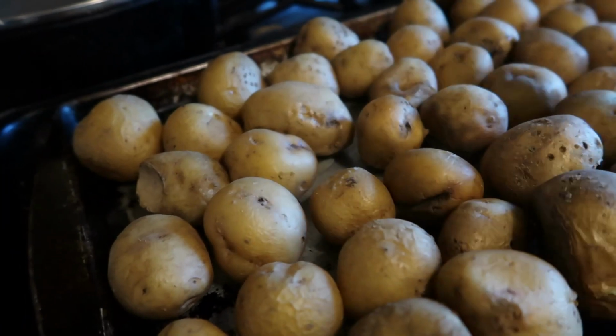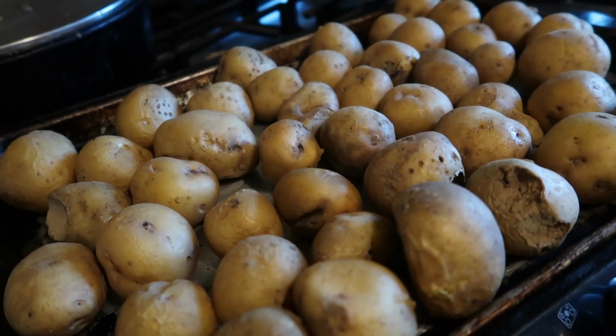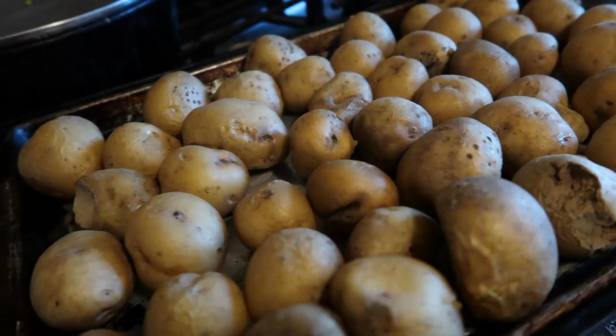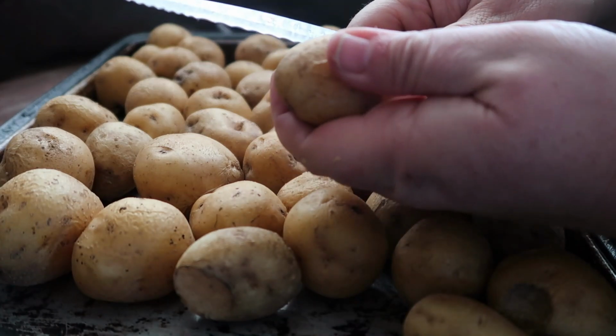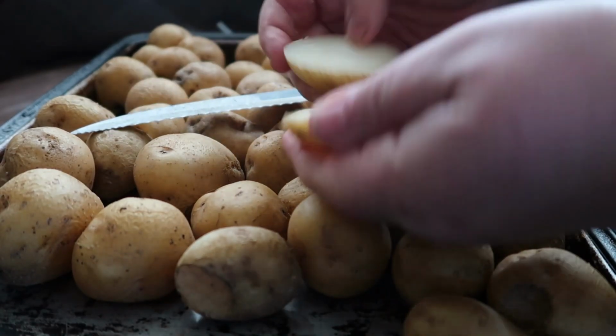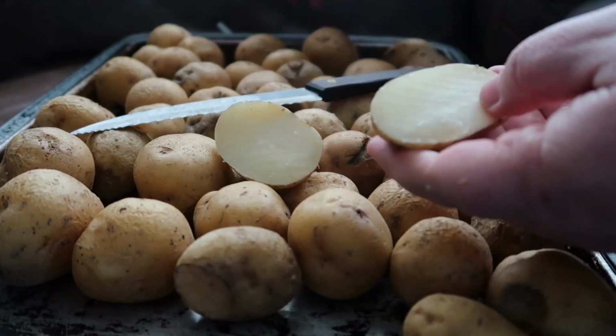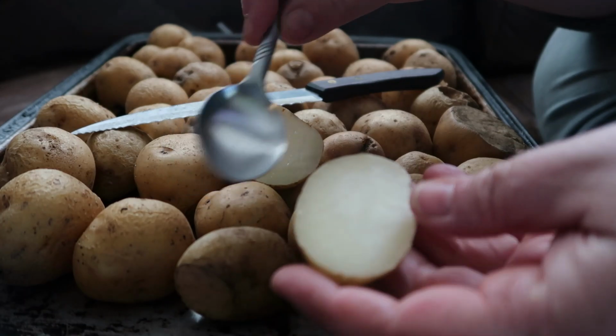Okay, so now I'm going to go ahead and cut these, and I'm going to put them on 2 different baking sheets, and I'm going to hollow them out, and I'll show you how. I'm just going to take a potato, cut this in half. So see, I have my 2 halves, and I got a tiny spoon. This is a very tiny spoon.